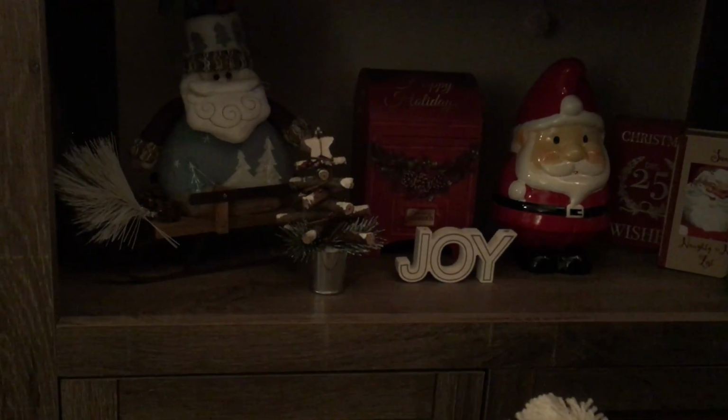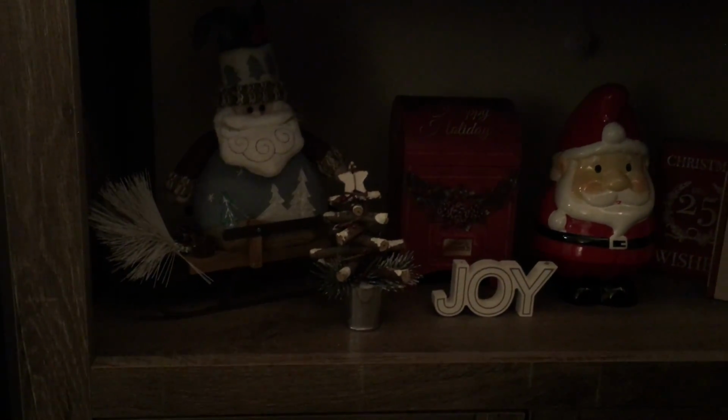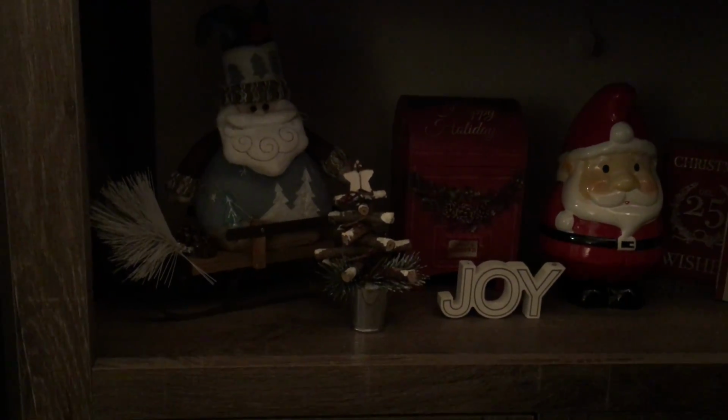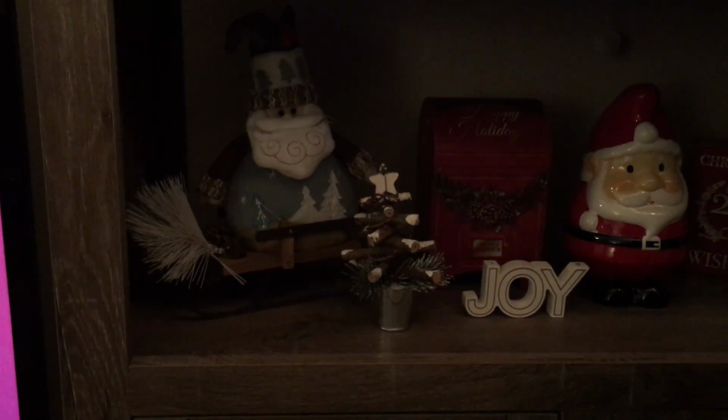Then the little Santa Claus gnome came from the Dollar Spot at Target a couple of years ago. The Joy sign came from Target a few years ago as well. Then I have a box in the shape of a mailbox for letters for Santa. I got that at Big Lots this year. And again, there's another one of the trees in the bucket from Walmart that's an ornament.